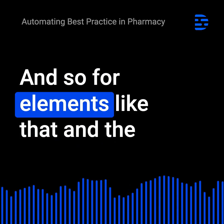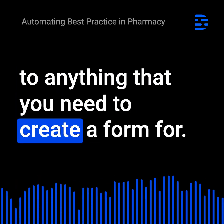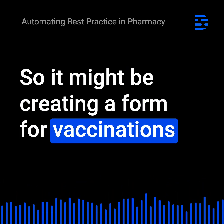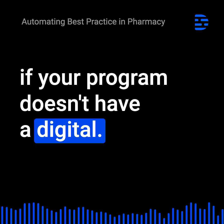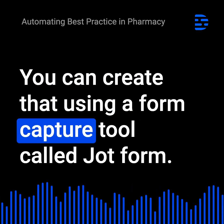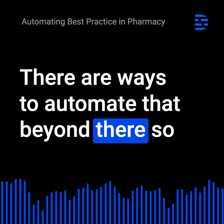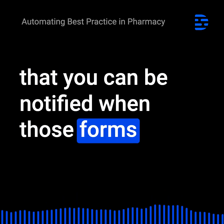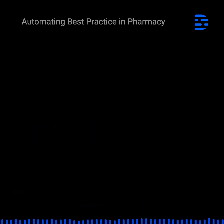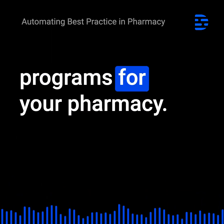And so for elements like that, and the one I would probably bring your attention to, that you need to create a form for. So it might be creating a form for vaccinations. If your program doesn't have a digital form capture possibility, you can create that using a form capture tool called JotForm. There are ways to automate that beyond there so that you can be notified when those forms are completed so that you can act on that. And it's really a way to, as scary as it may sound, create no-code programs for your pharmacy.